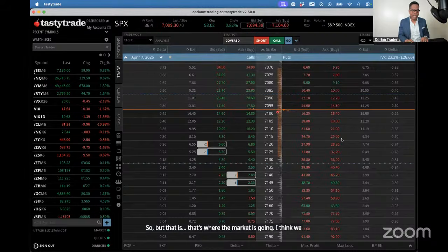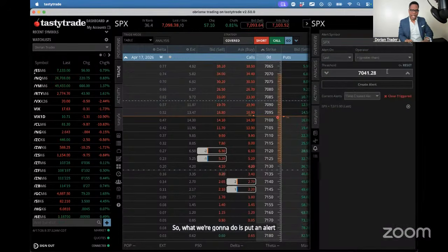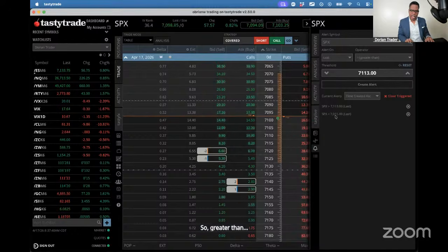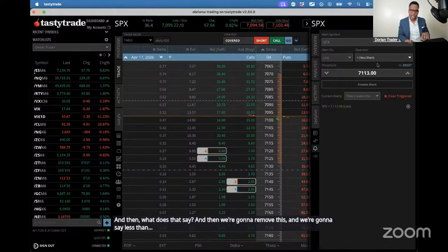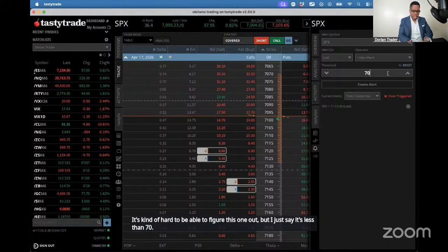I think we're going higher. We just have to let this play out a little bit. So what we're going to do is put an alert at 71.10 or 71.13, and then we're gonna have to live with that at that point and do a bigger adjustment on the call side there. So greater than, and then what does that say? And then we're gonna remove this and we're gonna say less than. It's kind of hard to figure this one out, but I'll just say less than 65.